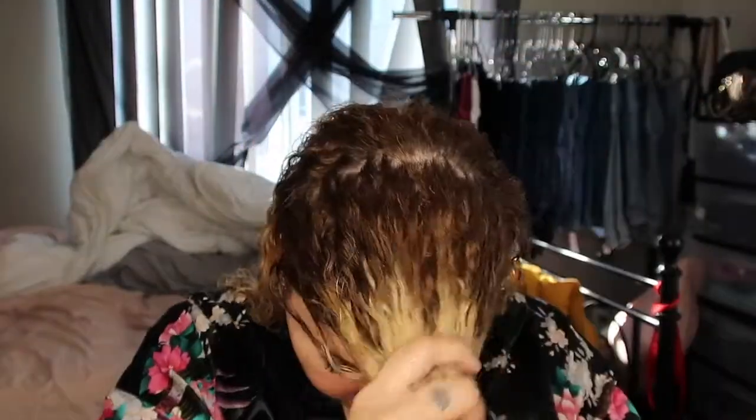I only really define the front half of my head, so I'll go ahead and part it like this, and I'll leave the rest here in the back. I don't really like to get this part too defined. I like the back to be more frizzy and at its natural state because it does give me a little bit more volume. And leave this in the back, and I'm gonna grab a little bit of that product and just put it all in my hair.